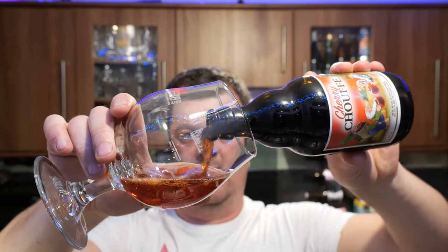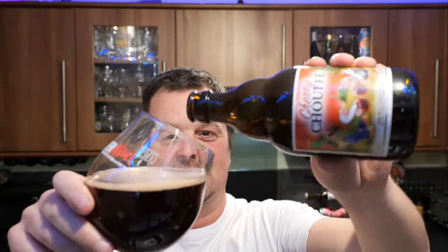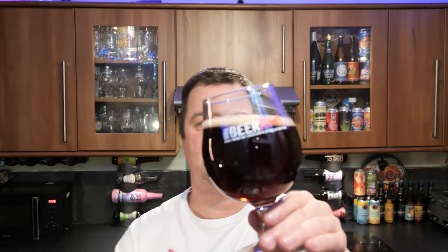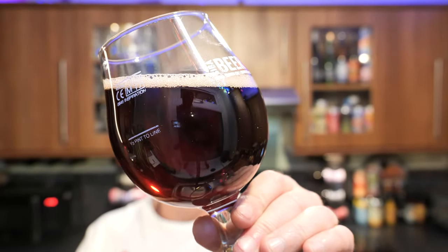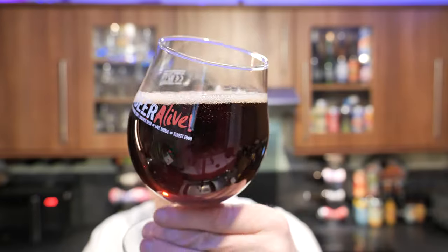Let's get it out into a glass and see what we get. Nice bit of smoke on the bottle opening. Classic Belgian style dumpy bottle. Look at the colour on this. See if there's any sediment in there to throw in. Oh yeah, that looks really good. We got a one finger pinky coloured head. Good levels of slow moving carbonation. A nice kind of red cherry hue to this beer.